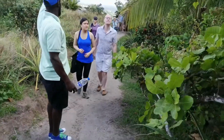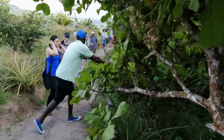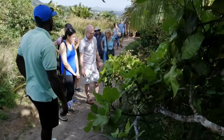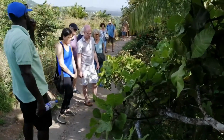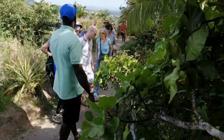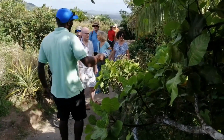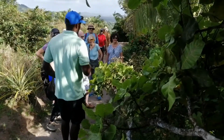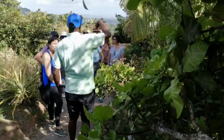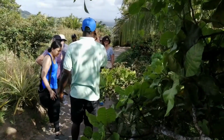This tree over here, guys, right before me here. It bears one of the best nuts in the world, I would say. Which one you think? Think about one that grows in the tropic. That's a cashew tree. They're in flowers already. When it's done with flowers, it bears a fruit. The fruit is like an apple. Under the fruit, you have the one nut.